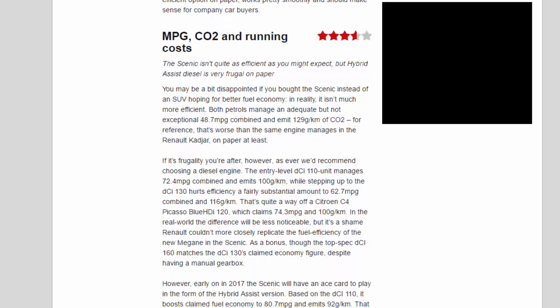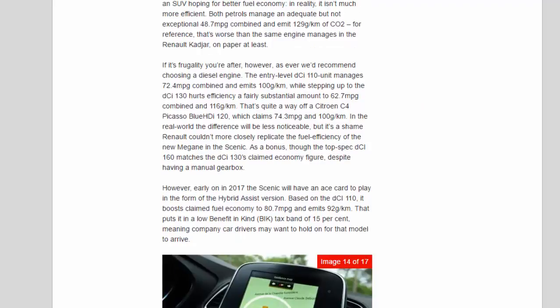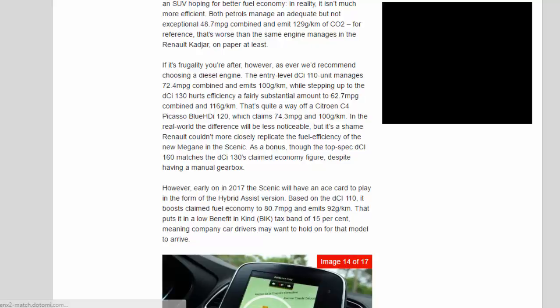If it's frugality you're after, however, as ever we'd recommend choosing a diesel engine. The entry-level DCI 110 unit manages 72.4 mpg combined and emits 100 g/km, while stepping up to the DCI 130 cuts efficiency a fairly substantial amount to 62.7 mpg combined and 116 g/km. That's quite a way off a Citroën C4 Picasso Blue HDi 120, which claims 74.3 mpg and 100 g/km.